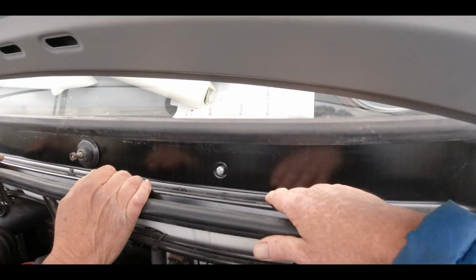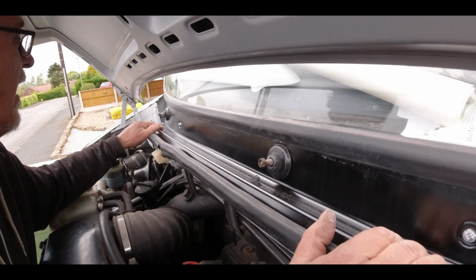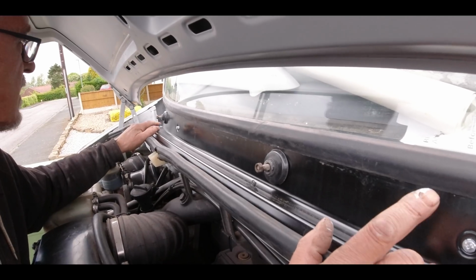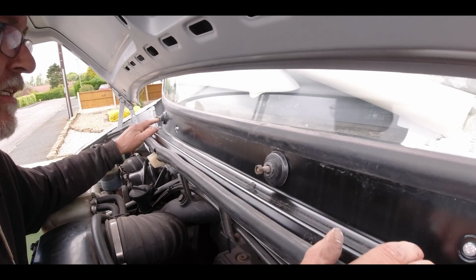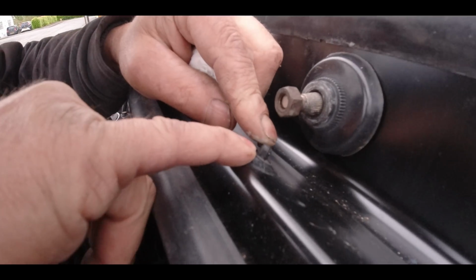But anyway, we're going to call this a scuttle plate. Oh, no, I'll call it a gutter. It's my rain gutter. So I've started putting this back on because I just wanted to, and I'll just point these out, right? These little plastic things here.